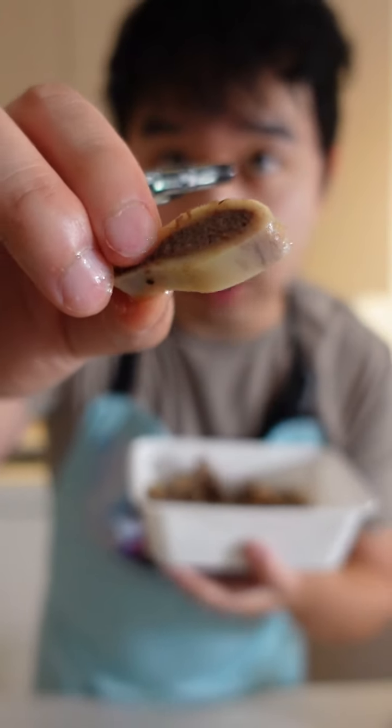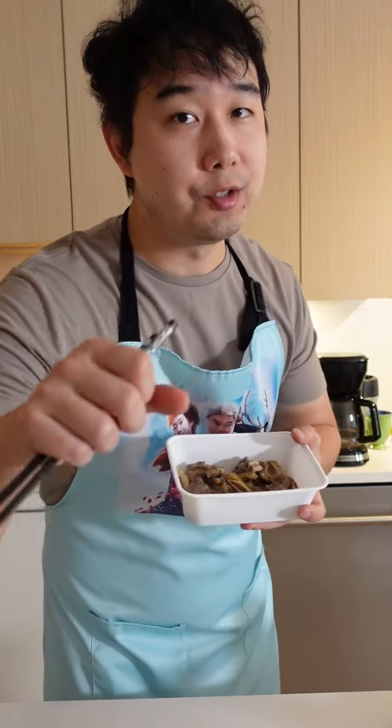Hey, clean those bones, all right? I'm on to you. 5 out of 5, see you tomorrow. Whoa, it's heavy. Day 8, dim sum every day for 30 days. This month has been heaven.